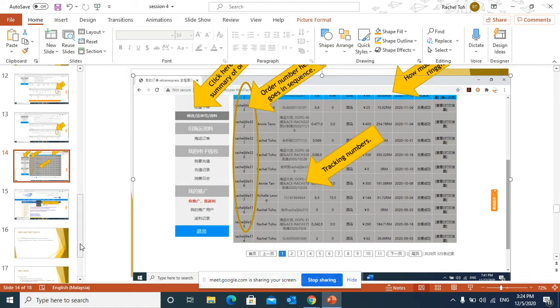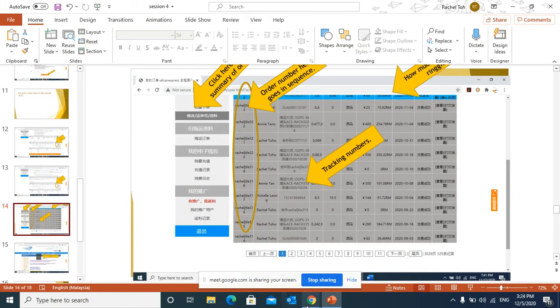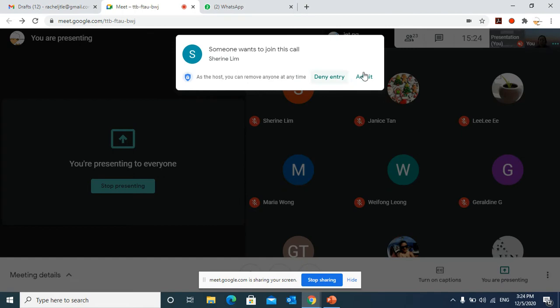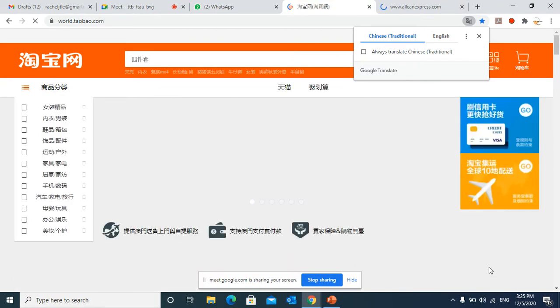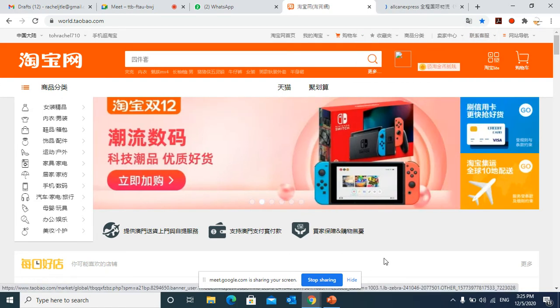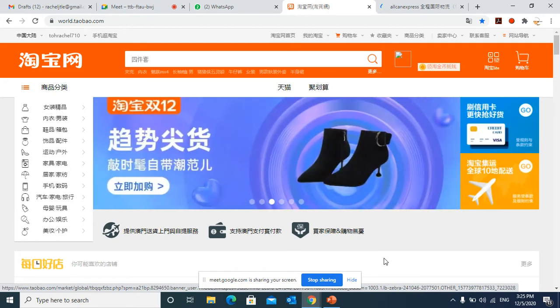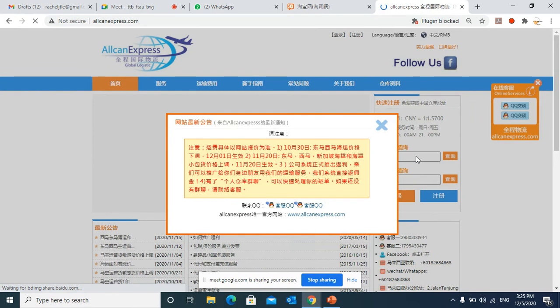Okay, so now I'm going to show you on my screen the real one, yeah. So you need to open your Taobao and also open your Ace. Okay, if you remember from last week, I think you all can remember what I bought. I bought a glass container. So you need to open your Taobao and you need to open your All Can Express.